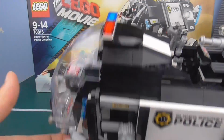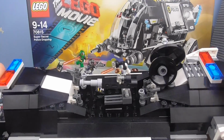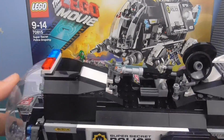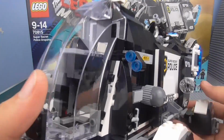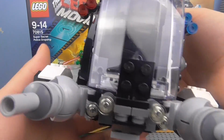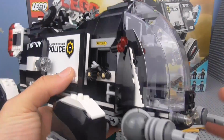Moving on to the front, you've got, again, the same lights. By the way, they are reversed. So you have blue on the left on this side. Moving down, you see in front of you, you have two of these, one on each side. This one has two blue transparent studs. This one has two red. Moving down, you see here. Isn't that just a cool view? That's just awesome.